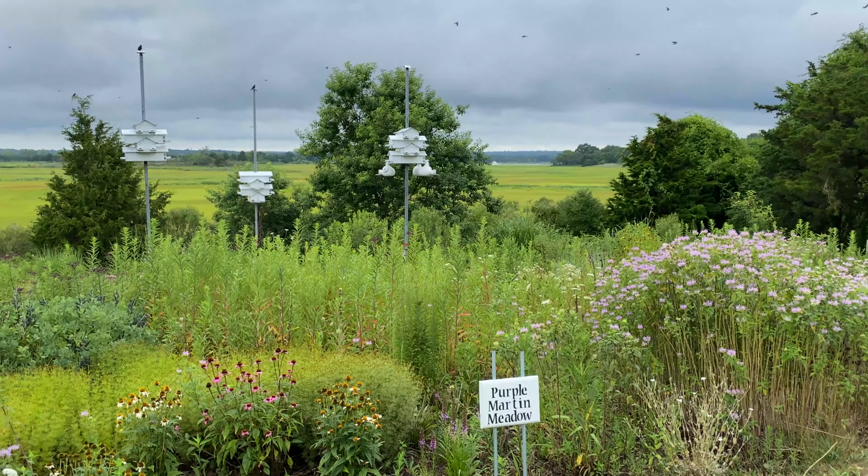We have a bunch of different yellow flowers in here. Black-eyed Susans, Coreopsis, some perennial sunflowers. And a meadow doesn't necessarily flower all at one time, so there's a stretch of the season from April until October where there's something that may be in bloom.